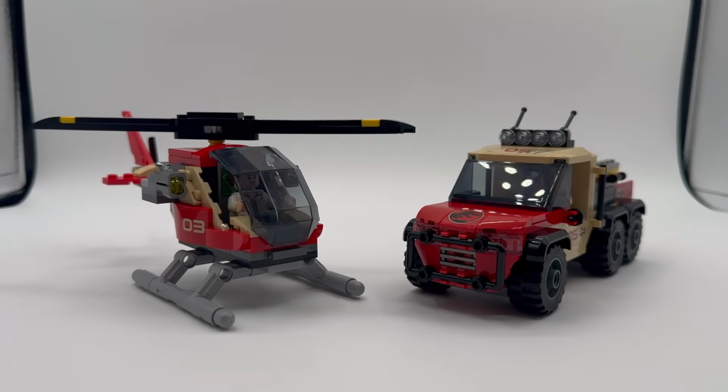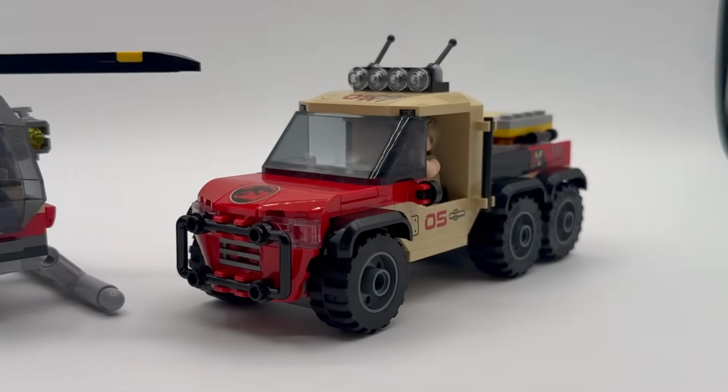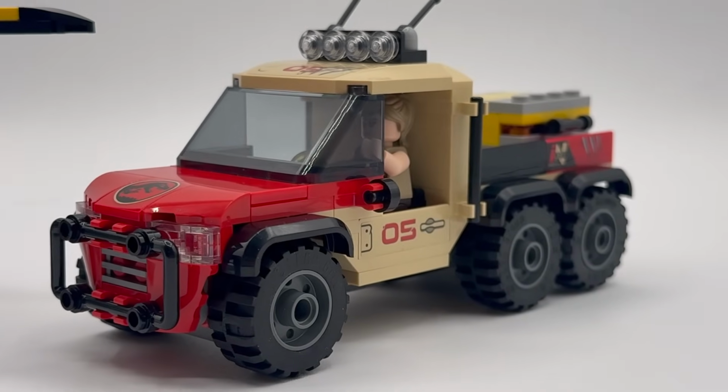But now moving on to the actual vehicles included in the set, they're not bad, but they're pretty much your standard Jurassic World fare.